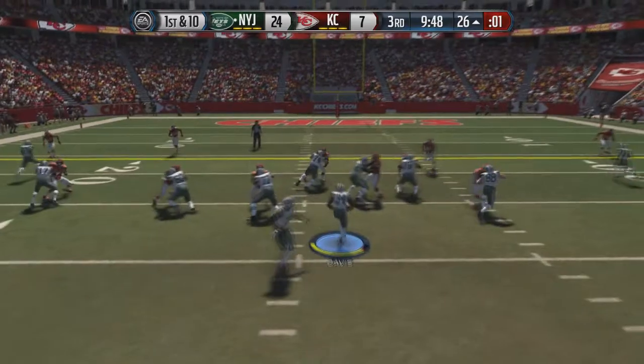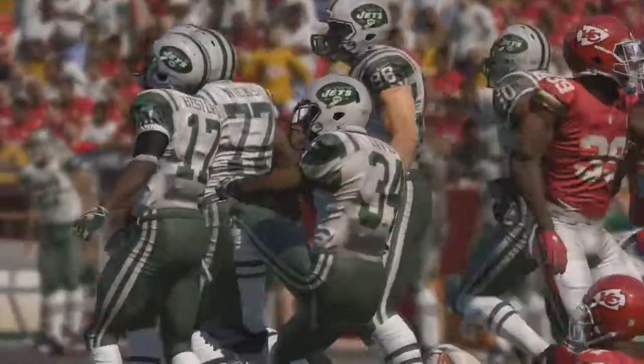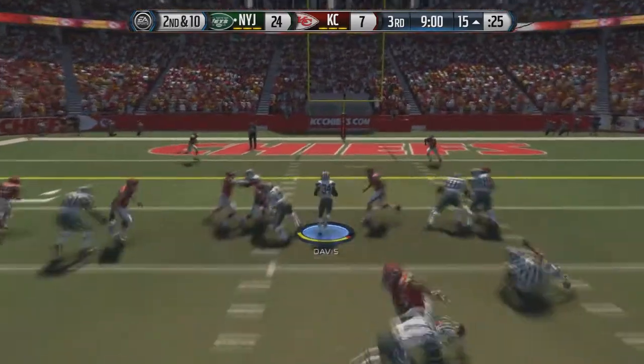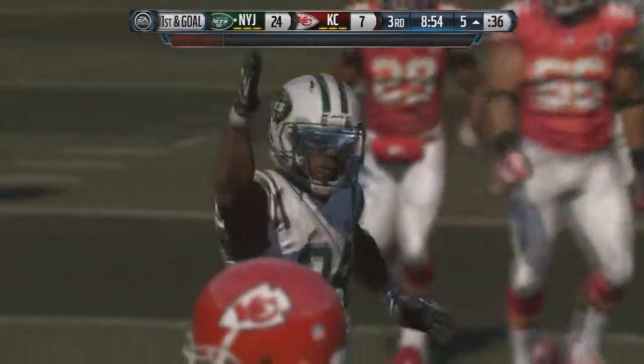Geno Smith now under center. Davis in the backfield. They give it to Davis up the middle, and he has another New York Jet first down. 14 carries, 83 yards for Knile Davis at this point. Now in shotgun on 2nd and 10. Geno Smith takes the snap and will give it to Davis again up the middle, and another first down for the Jets as he just gashes this defense.